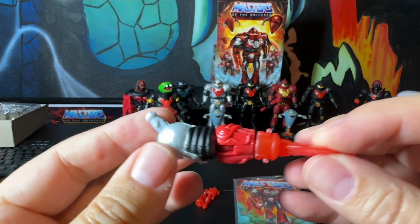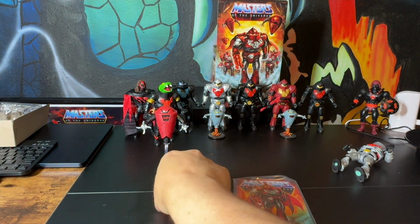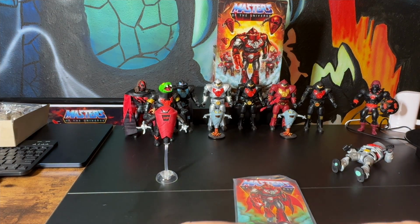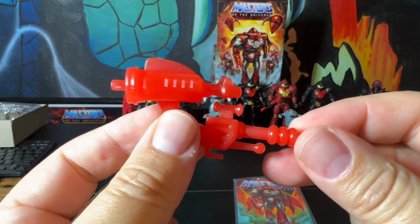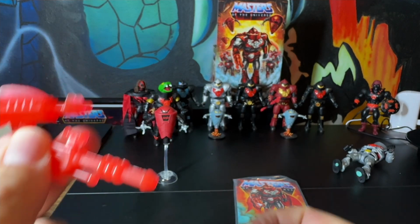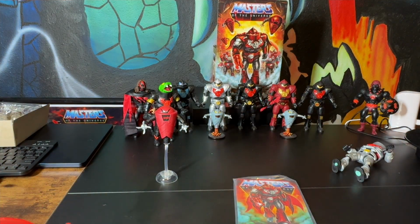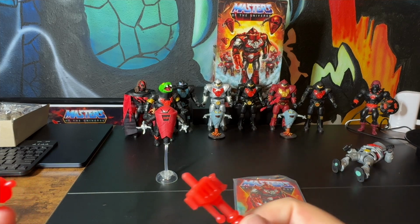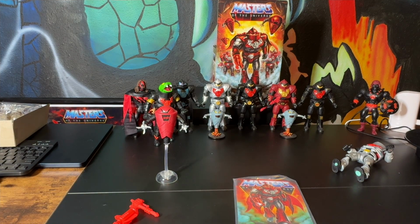So the second arm, you've got all of your, I was gonna say Trap Jaw, but it's not. So this is from Roboto. This is from Trap Jaw. This is from Roboto, and this is from Roboto. So you've got the gun from Trap Jaw and the other weapons and attachments from Roboto.